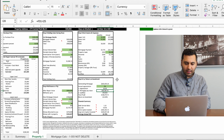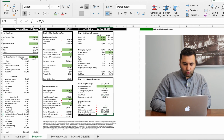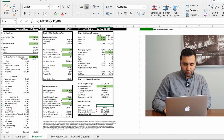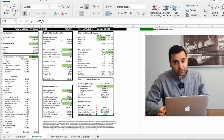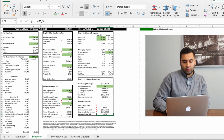If we take a look at a 5-year return on our investment, in 5 years the mortgage pay down would be $94,000. The cash flow would be $43,000, for a total profit of $138,000. That works out to be around 26% on an annual basis. And if we apply a 2% appreciation rate, that creates a return of 44% for the year, which is pretty aggressive and pretty good compared to what a lot of people are getting in the stock market and so on.